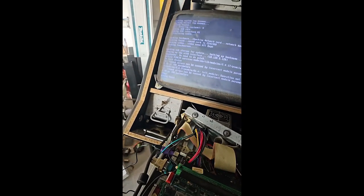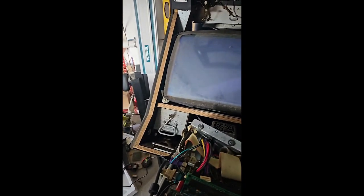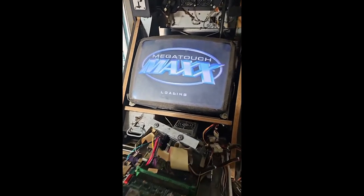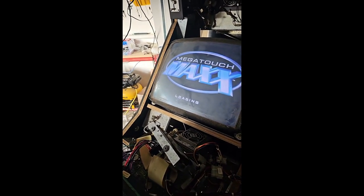So now it could possibly be just the hard drive. But again, this motherboard, I couldn't get it even past the BIOS. I couldn't even get the BIOS, but it looks like it is dead. Dead. Shit, I spoke too soon. Something's loading. Oh, the Megatouch.